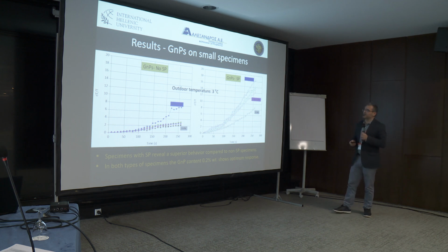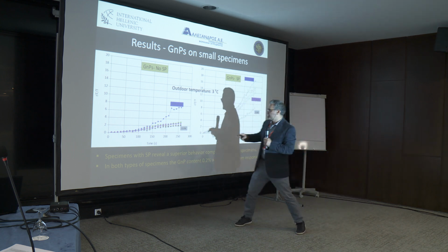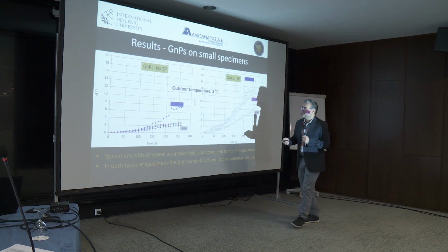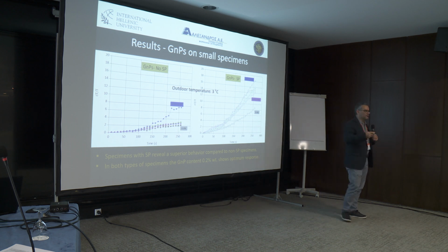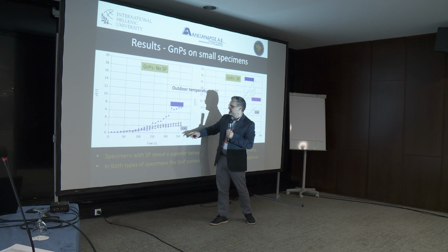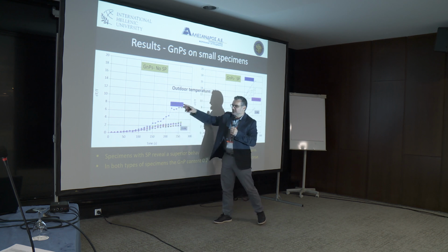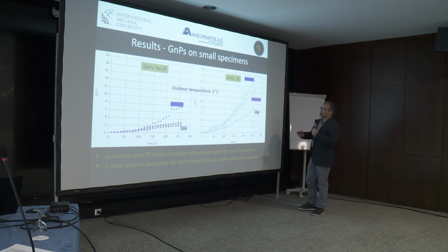And here I will go to the results. Here you can see the effect of the reinforcement of the GNPs on the small coupons, 2 by 2 by 8. So in here you can see without any reinforcement, this is extremely annoying. Here you can see the time of the experiments over the delta T, the increase of temperature. As you can see, without any reinforcement, the delta T over T is extremely slow. If you use the 0.2 graphene nanoplatelets, you can easily increase the temperature at the outer surface. And the results are here without any superplasticizer.